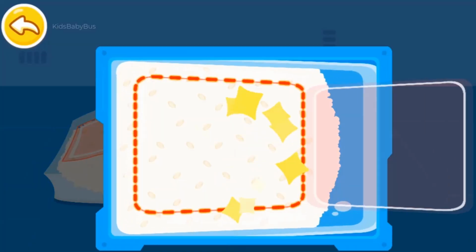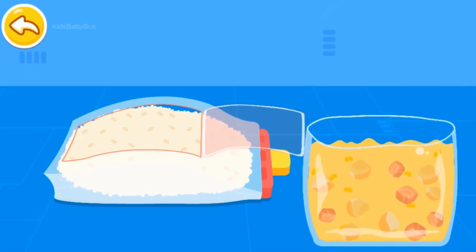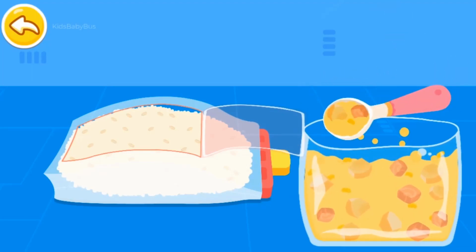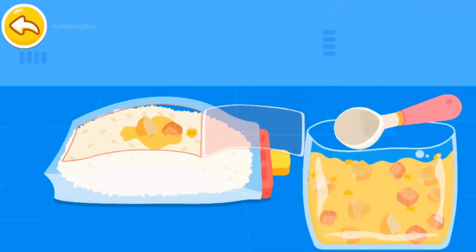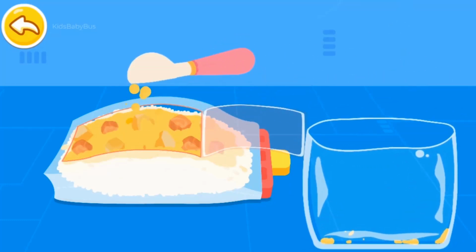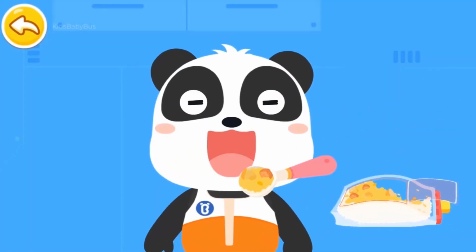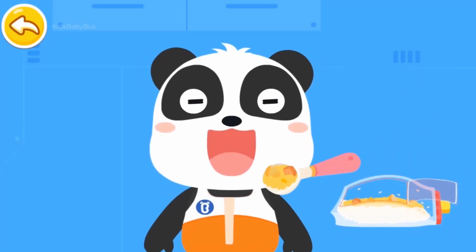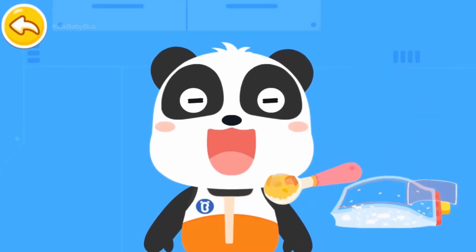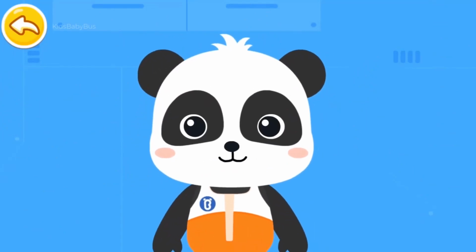Tear open the package of steamed rice, and the steamed rice is ready. Pour the delicious curry on the steamed rice. Curry rice is ready. Let's enjoy the space gourmet. So yummy. In space, you can also enjoy the same gourmet as you have on the Earth.